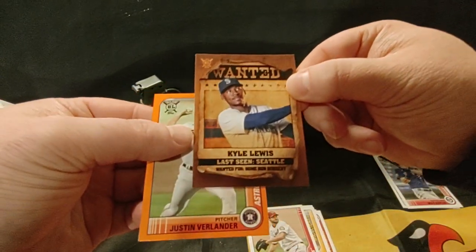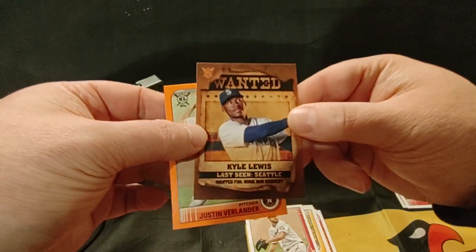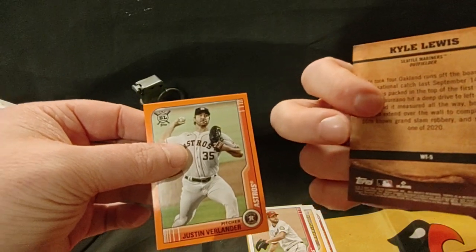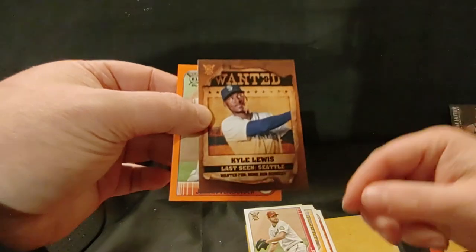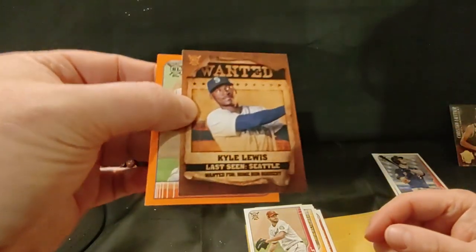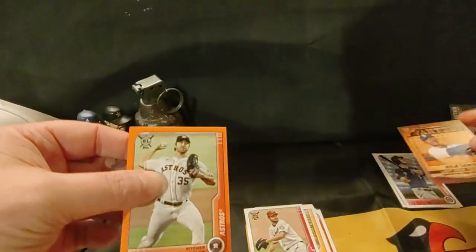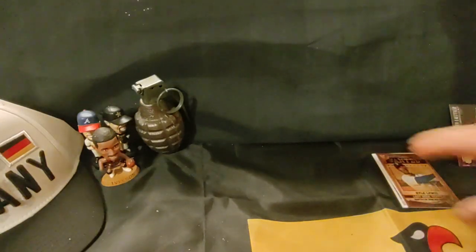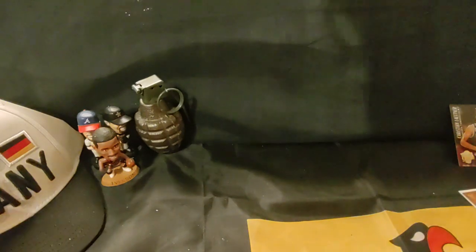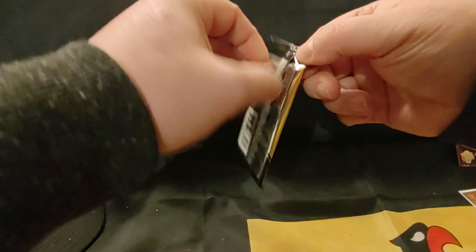Scherzer. Wanted. Oh, man. This is actually kind of funny. This was, I think, before he started sucking terribly. Last scene, which is funny. Wanted for home run robbery. More like paycheck robbery, as in highway robbery. That is funny. I like that. Verlander. All right. Mariners like, we want a refund for him and Kelenic.